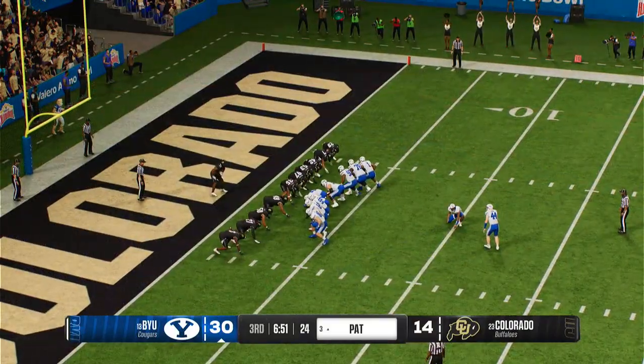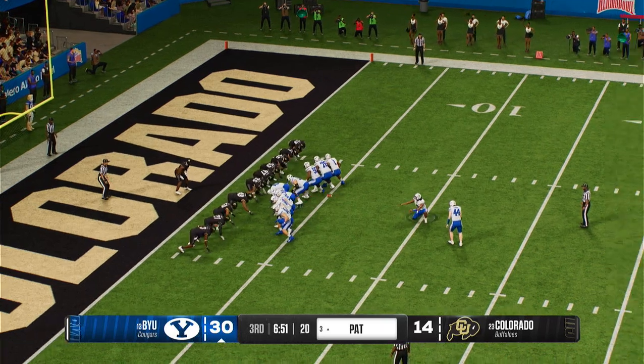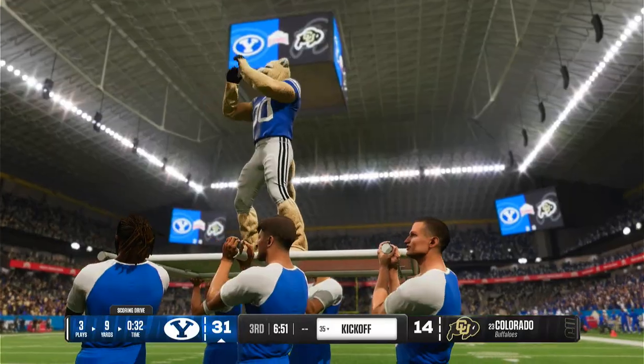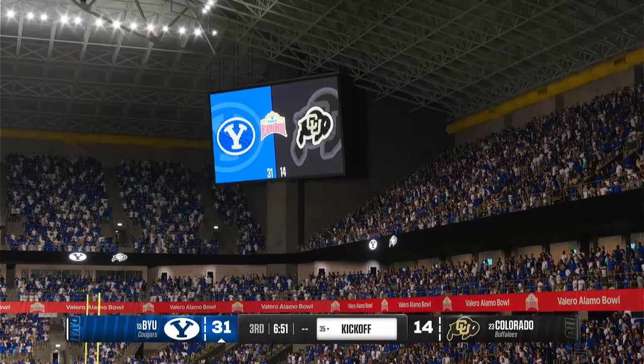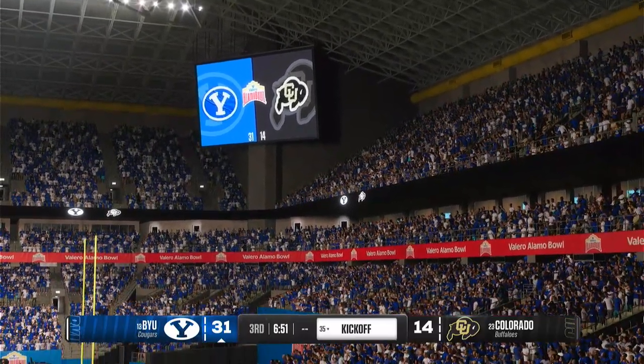They'll try to add another to their lead. The kick is up and good and put one more on the lead. Quick strike offense on that three-play scoring drive. And they get it into the end zone with a 6-yard touchdown pass.